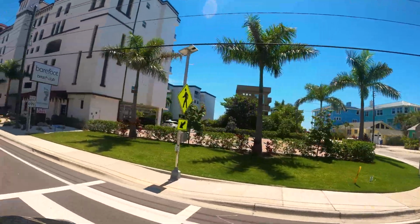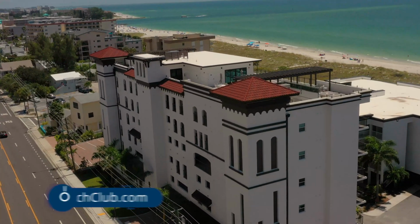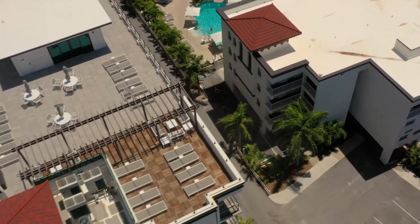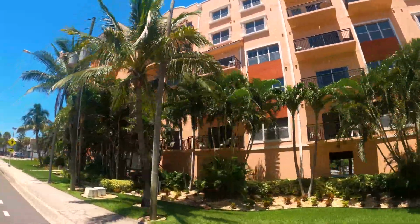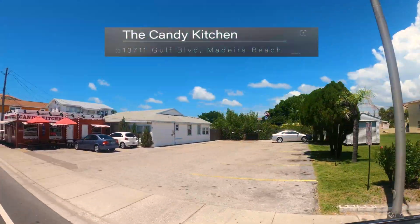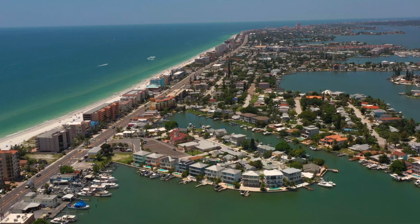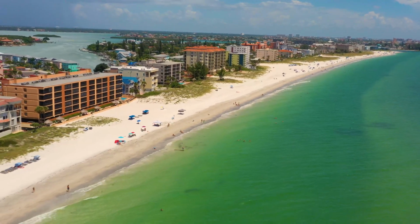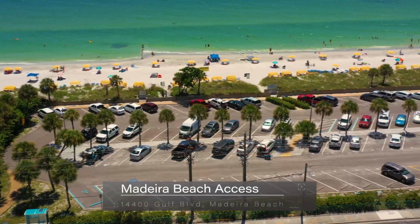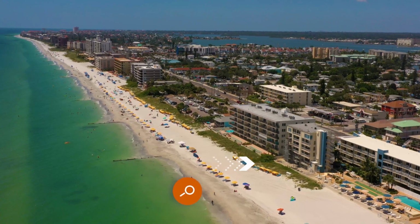Two blocks from the village is the Barefoot Beach Club Hotel, with fabulous views of the Gulf from a beachfront studio. Also across the street is the Madeira Bay Resort. The Candy Kitchen makes homemade ice cream, fudge, Italian ice, as well as candy. On the left, public parking for the Madeira Beach Access, with restrooms and an outdoor shower. The Kima Condo is on the right.